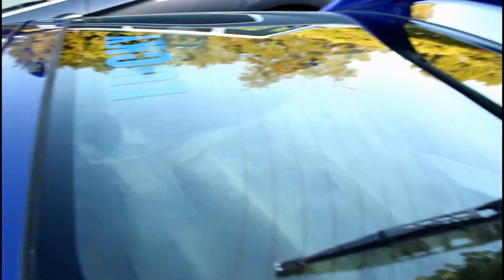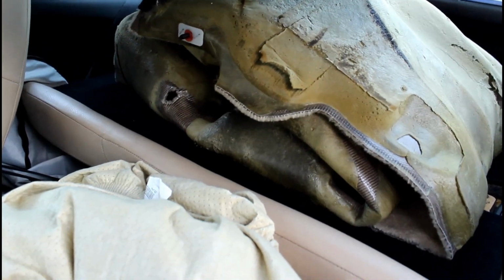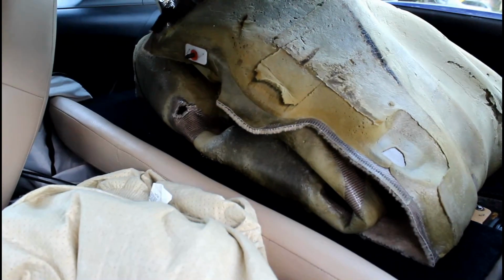Okay, so let me show you the inside of it. You guys are wondering what this is in the back. That is actually carpet. That's my cover for it, and then this is carpet. I picked this up about 2 weeks ago from our local Supra owner, and it's tan interior, and that is tan carpet. I plan to clean it up and probably steam clean it.